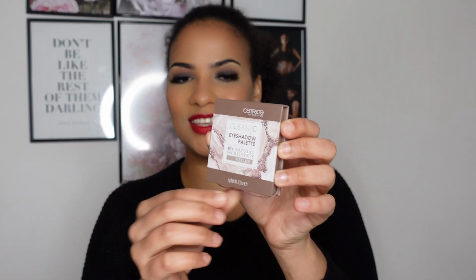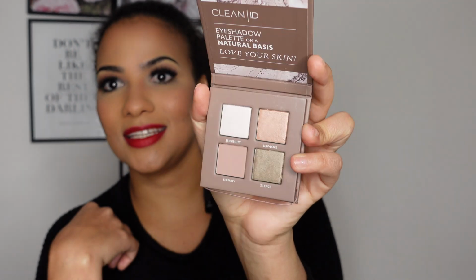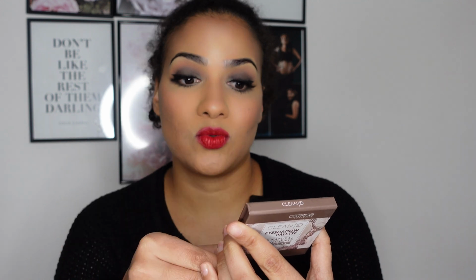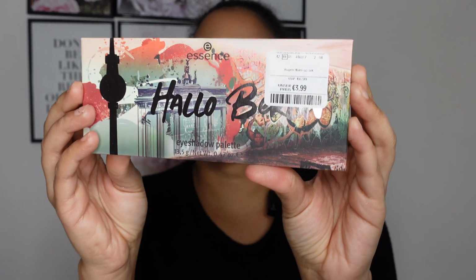Next is this cute little eyeshadow palette from Catrice Cosmetics. It's called Clean ID. It's vegan, it's 80% natural ingredients. I think that's pretty cool, and it has these nice colors inside. I bought this because I don't have any eyeshadow that I can really put in my handbag, so I thought this is a really good size and really cool colors. Just look at that. I got this for $3.99. It was initially $5.99.